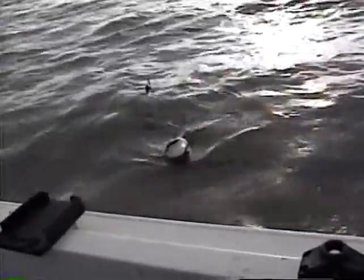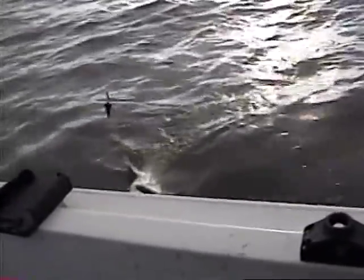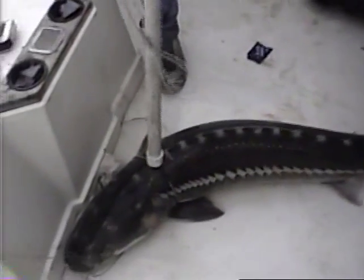Hold on, let me get the snare, hold on. Okay, he's too big. Get the snare. The net's too small. He's got to get the snare. Okay, now he's got to put it inside the pole and then onto the fish. All right, got it? Yeah, got it. All right, watch out. Back up, everybody. All right. Release it. Hold it. Okay. Now, he's going to release the hook. Hook release so we can get the pole out of the way.